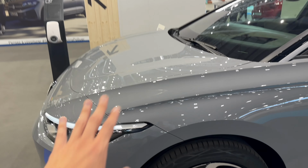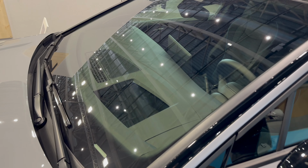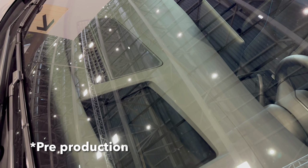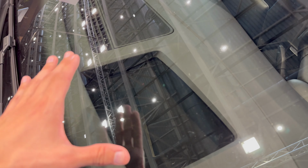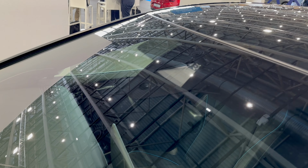We do have a long bonnet, but I don't think there's a front space. You can see here the VIN number. So this is Volkswagen's demo car. I think it's a production, but it's just for the car shows. We have a big heads-up display, speakers on the front. We have the light and rain sensor, and a lane assist camera wide lens.